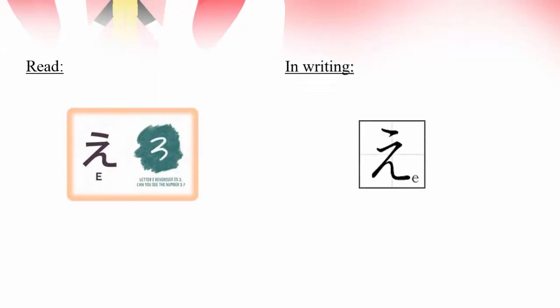Next is E. The way to read E is pronounced like E in the word elk. In writing, you notice that the first and second stroke are not cut each other. This letter has a stroke of trapezoid. It's wider than it stretched down.